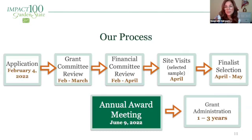Grants are then awarded during the June 9th annual awards meeting. Once the grants have been awarded, each recipient is assigned a grant liaison who follows the distribution of funds and the administration of the grant throughout the life of the grant. As a reminder, grants can be anywhere from 1 to 3 years in duration. Impact 100 Garden State governs this through the Grant Administration Committee.